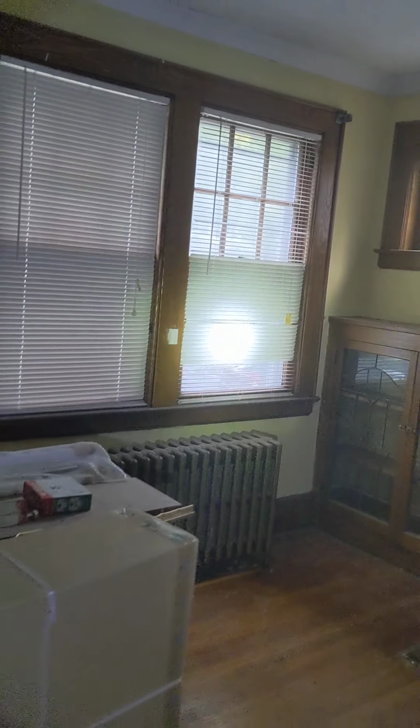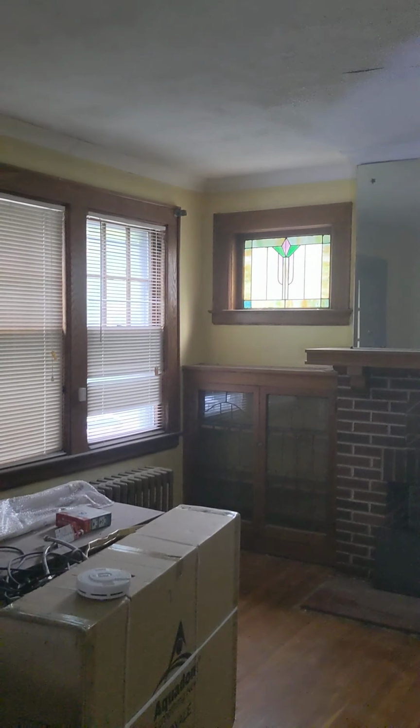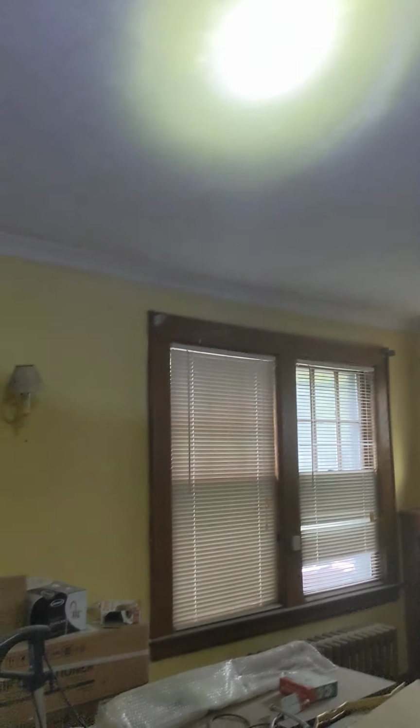Windows, there are some new windows in the house. There are some old ones. I'm going to call for replacing the windows, so we're going to get top value. We're going to maybe add some recessed lights in this entry living room. And you'll see that this is just the crappy textured ceiling.